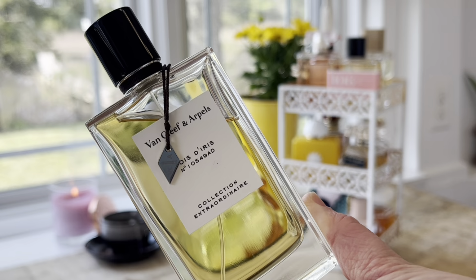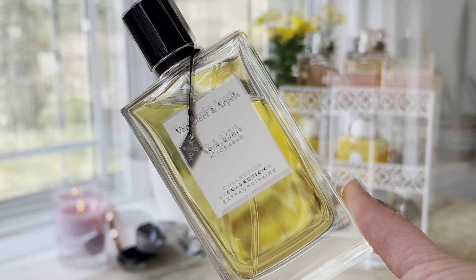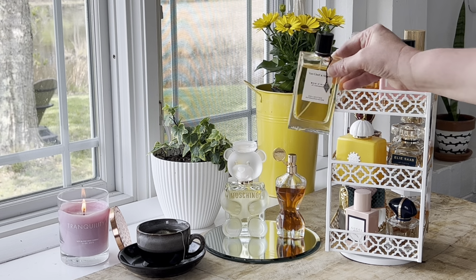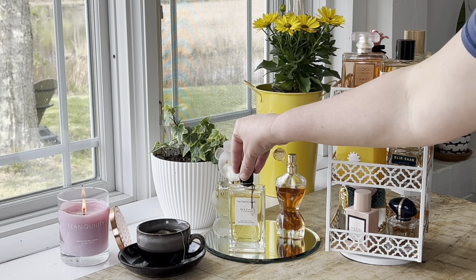I also have a travel size of Orchidée Vanille from this line, and I do think that they have a very similar feel in the vanillas between the two, but the iris in this one makes it a much more powdery fragrance. It's also super light and easy to wear for every day.